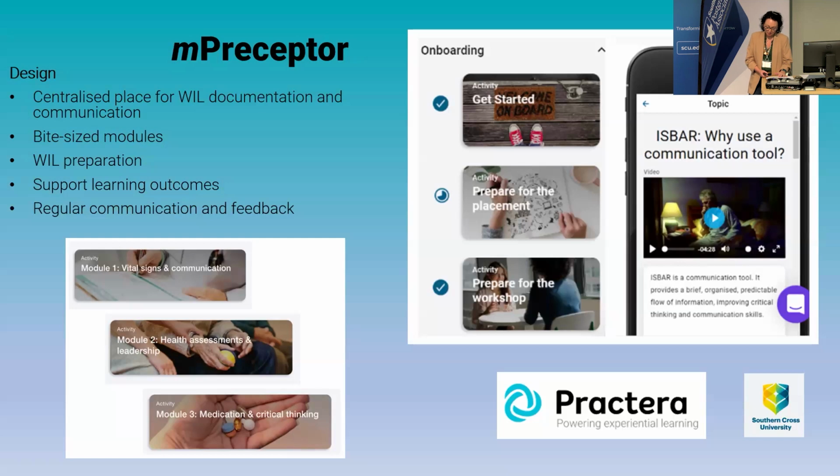It delivered the content in bite-sized modules designed for maximum engagement while minimalising any additional workload for the students. We intentionally didn't introduce any new concepts either. It was purely to link what they learnt on campus with what they were learning in the clinical environment. The M-Preceptor prepared and supports students for WIL, and the M-Preceptor also supported and prepared the clinical facilitators by providing clear focus points for them to focus on with the students and their learning.